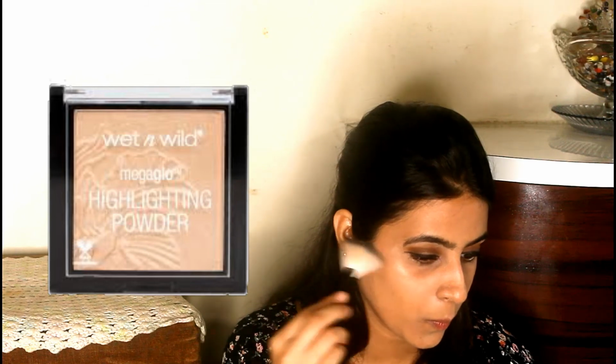For the highlighter, I'm using Wet n Wild's highlighter powder in the shade Precious Petals. For the lipstick, I'm using Maybelline's lipstick in the shade Touch of Spice. This is a very nice nude color.